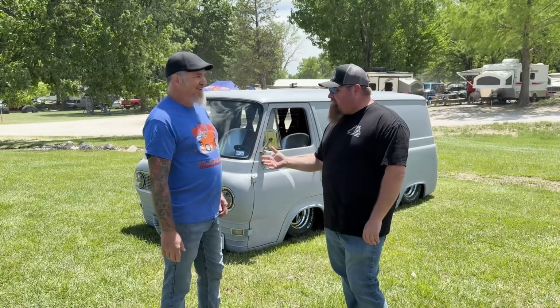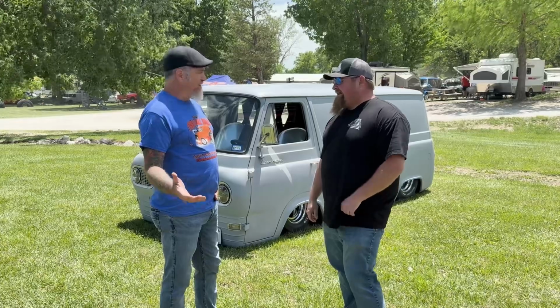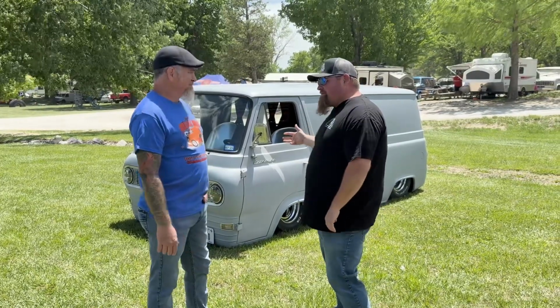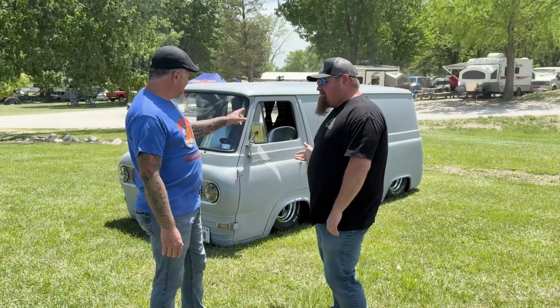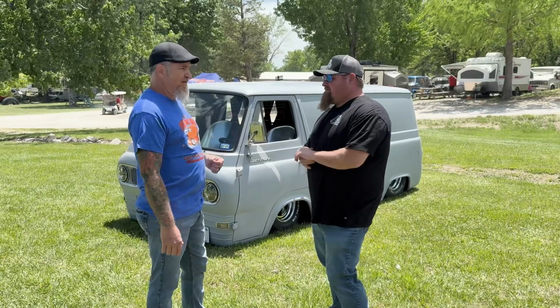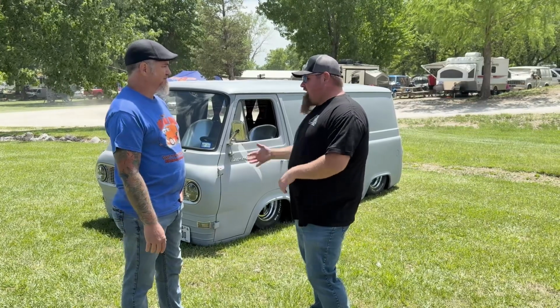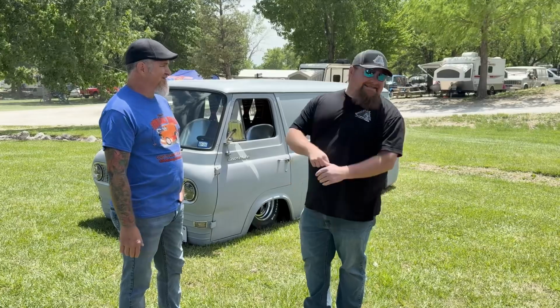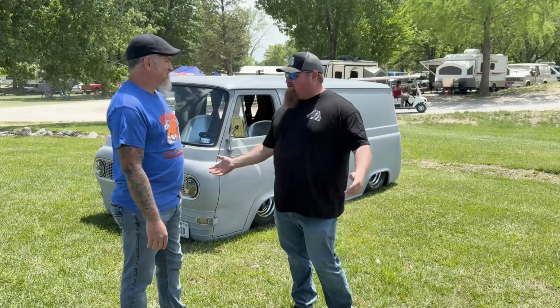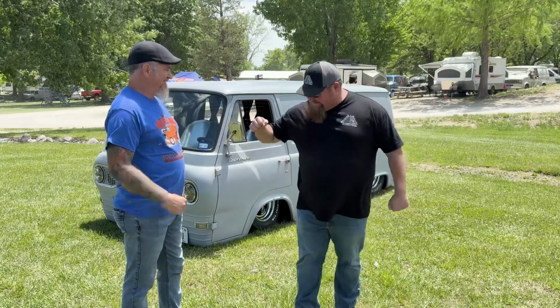So you LS swapped it? Yeah, I get a lot of crap from the Ford guys, but I wanted to go fast. It's got a tube frame front to back, Mustang II front suspension, 4-link in the back. And you body dropped it? Yeah, about five inches. Did you pay somebody to do all that? Oh no, I did it all myself. That's unreal, dude. I love it.